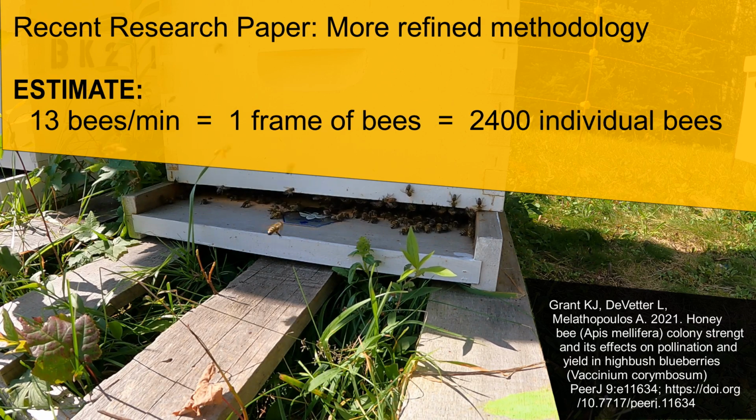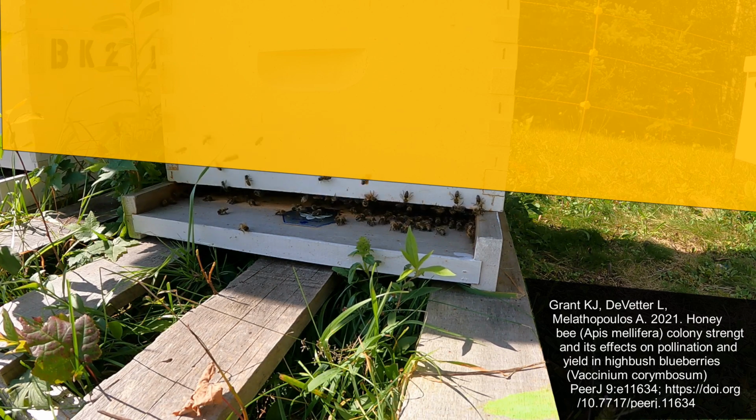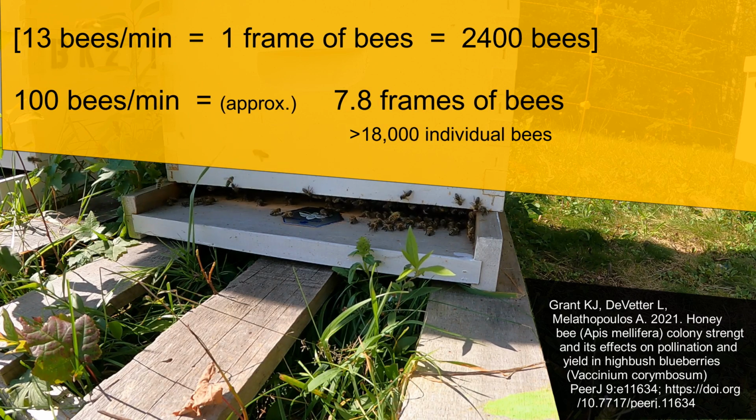These researchers estimated that for every 13 bees per minute returning to the colony, the hive contained 1 frame full of bees, or 2,400 individual bees, as the agreed upon number of individual bees per 1 frame of bees. For comparison with the method discussed previously, using 13 bees per minute as representing 1 frame of bees, then 100 returning bees would equate to approximately 7.8 frames of bees, or over 18,000 individual bees.